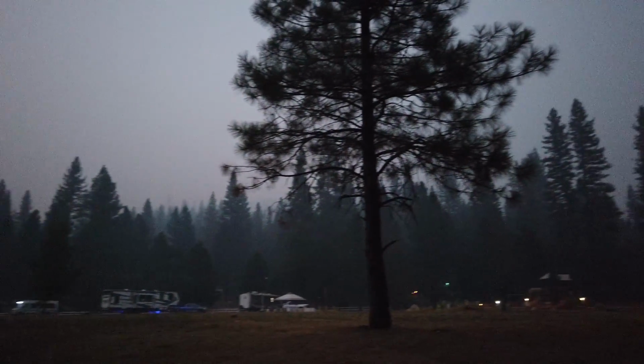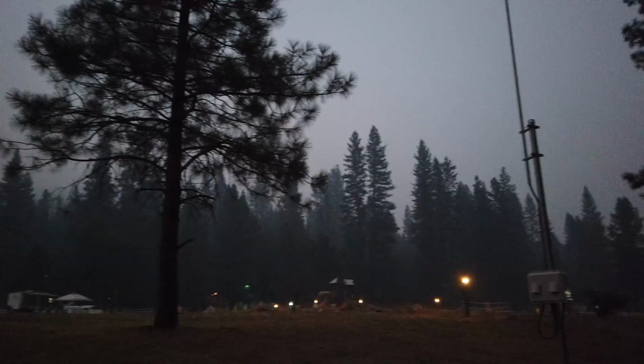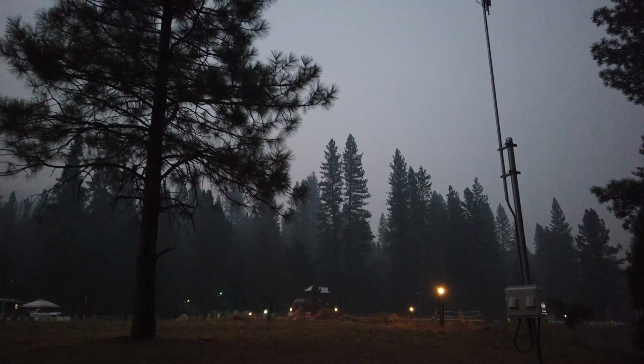We don't have a lot of footage of the Thousand Trails here because they would not allow us to film at this location without prior authorization.